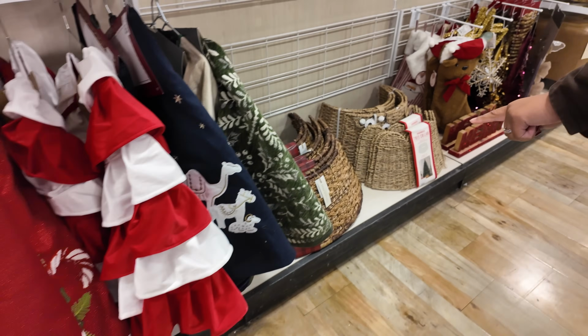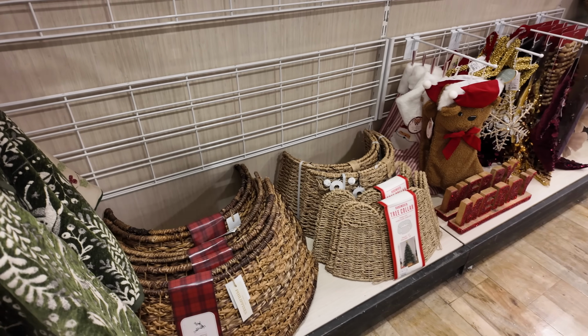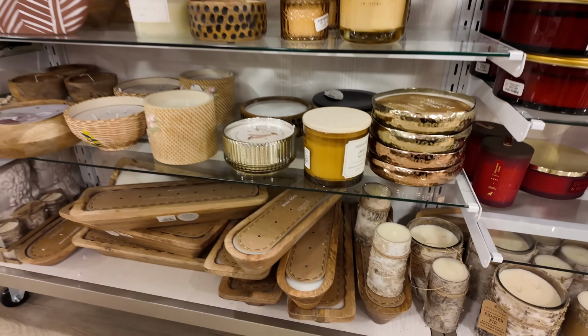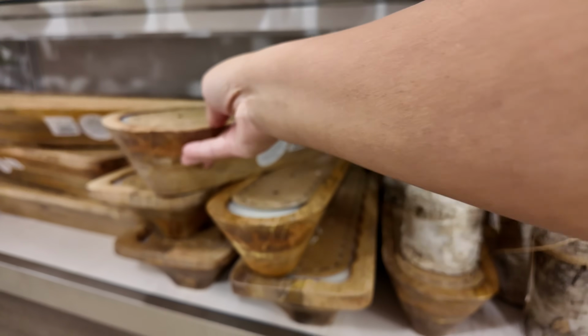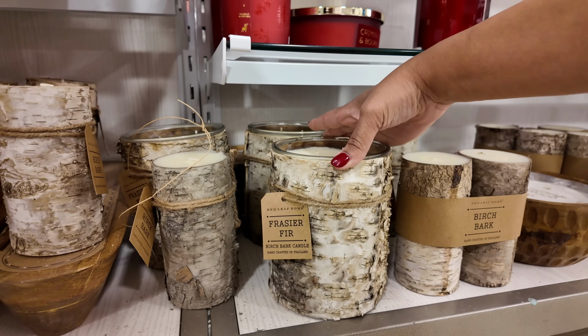You can obviously get a red one, but I just find these to be so ridiculously expensive that I'll just put a blanket on the floor and call it a day. But I want to show you these Christmas related candles because I'm really loving these ones. These nice wooden troughs, I think these are amazing. They're gonna work for all the different seasons, fall too.